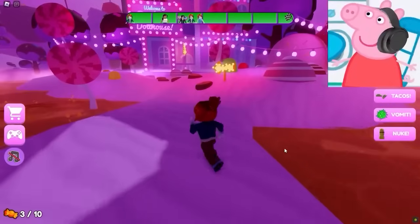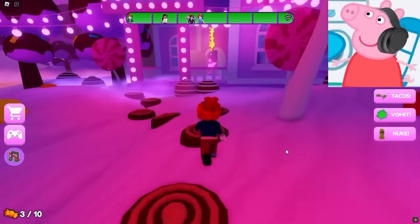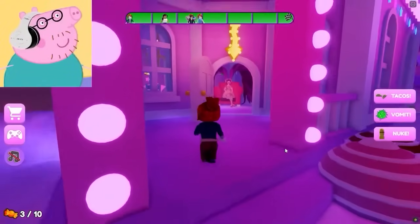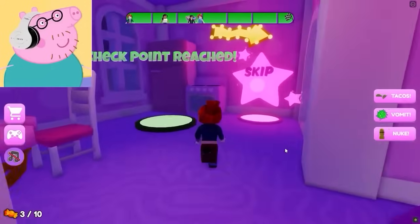Hurry! We finally passed those tests. Family, let's see what's in this house. Peppa, I think there will be some kind of surprise waiting for us inside this house. There's a reason it took us so long to get there.